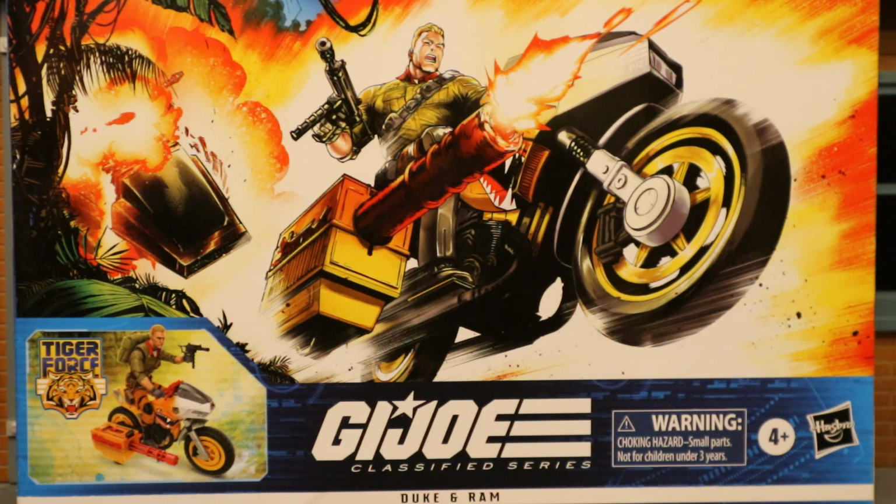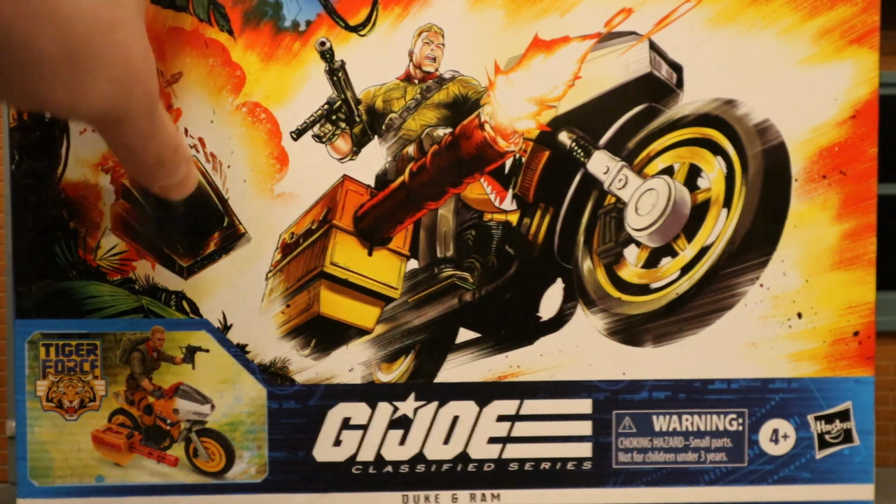Today, we're going to look at the Hasbro G.I. Joe Classified 6-inch scale, Target exclusive, Tiger Force, Duke, and Ram. This is going to be Duke with a Joe motorcycle. This is a Target exclusive. The website says they're going to be shipping on January 13th, but my buddy Corey found some stores. So let's take a look at the packaging.